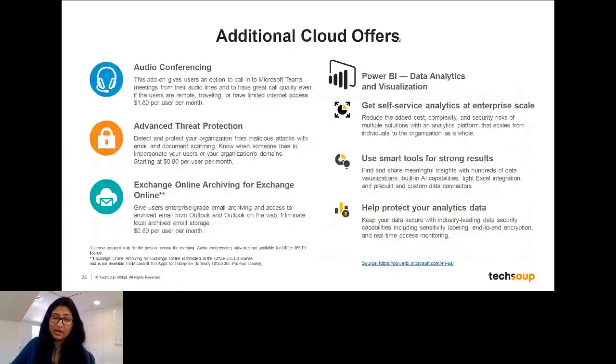And again, there's a lot of other cloud offers. There's opportunities for add-ons. So if you need additional storage, if you need audio conferencing, if you need additional security, there are a lot of additional things that you can get at a pretty low cost. That 60 to 75% off discount rate applies for most of the cloud solutions as well. So there are significant discounts available to nonprofits for getting to what you need as well.